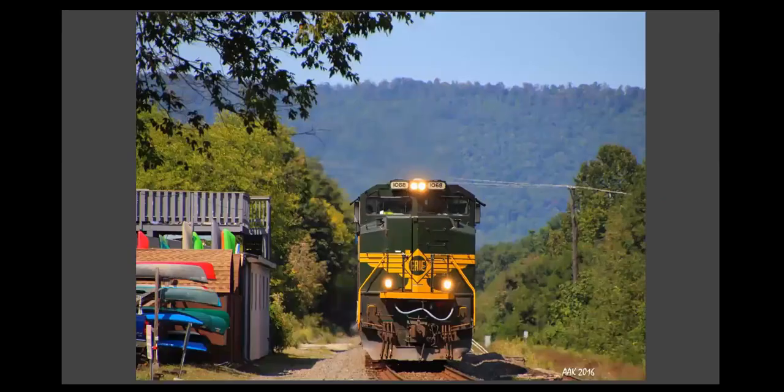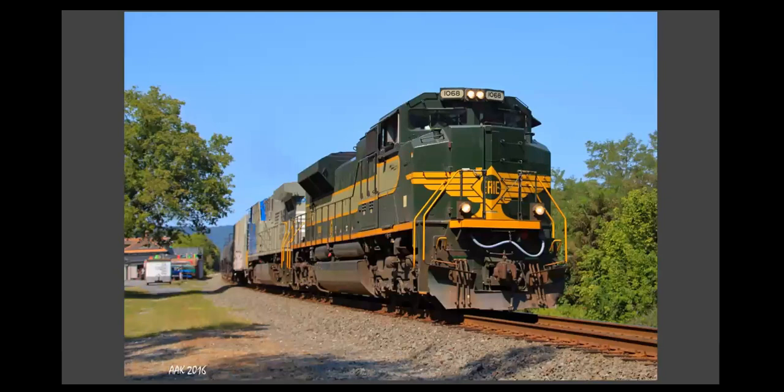And here he is coming. This is in Marysville now. He's, I think, passing the Blue Ridge or Blue Summit Outfitters recreational shop right here that sells a bunch of canoes and kayaks and other various forms of sportsman gear. It's a telephoto shot of him coming through Marysville, and just a wide angle shot at Marysville.